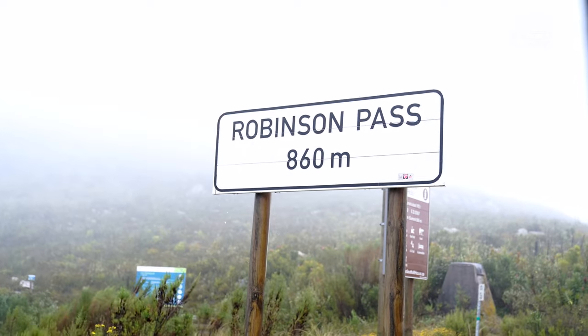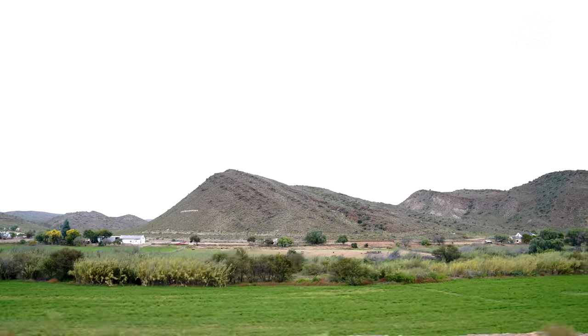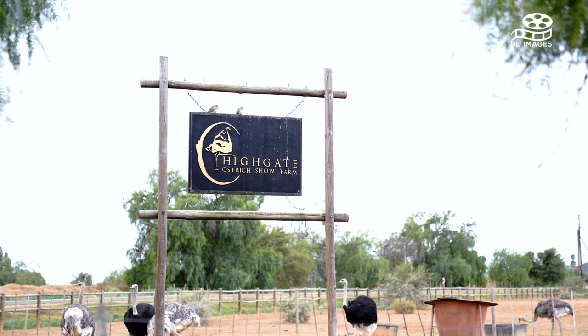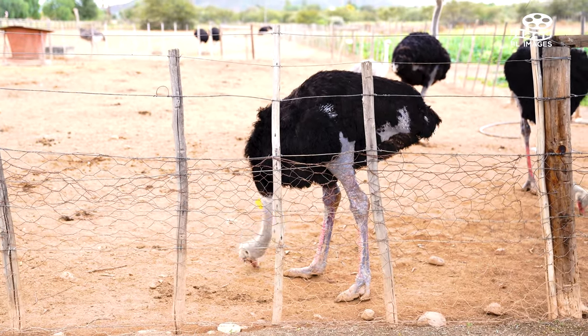The adventure continues as we drive via Robinson Pass, treating ourselves to breathtaking mountain views. Our next stop is the Highgate Ostrich Farm, where we spend a few moments with these unique and fascinating birds.